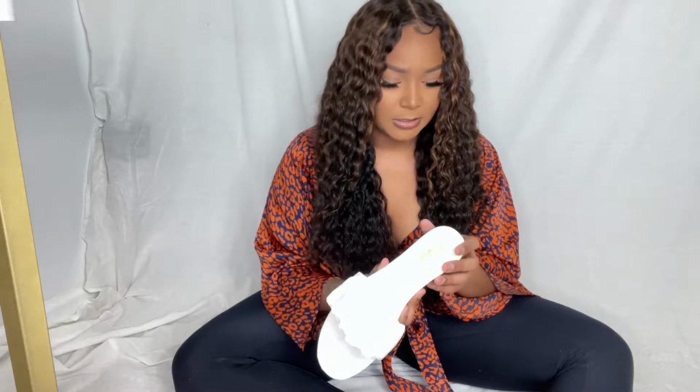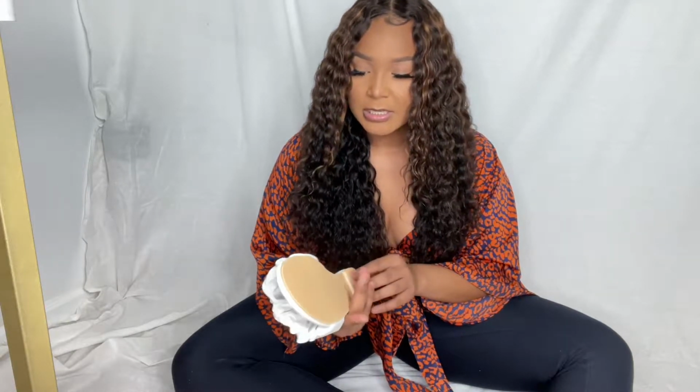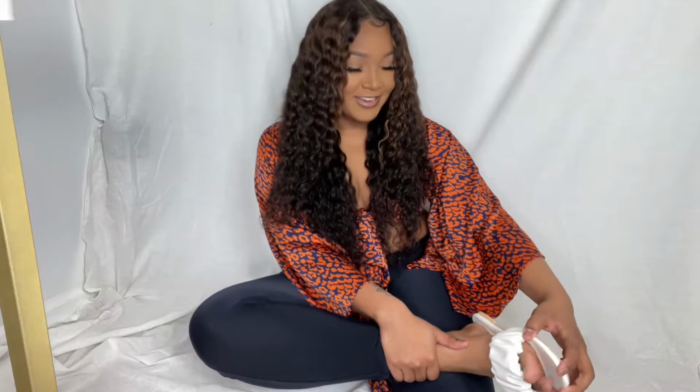They're very comfortable. Let me make sure none of my other shoes are damaged, because if more than one shoe is damaged, I'm most definitely gonna return it. But like I said, super comfortable to put on. Period. You gotta wiggle them a little bit.